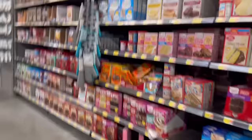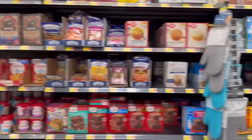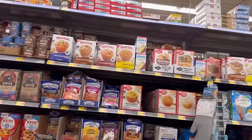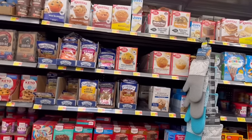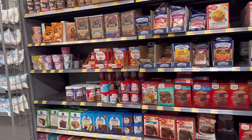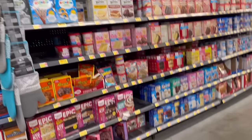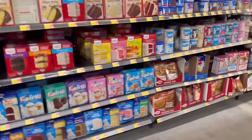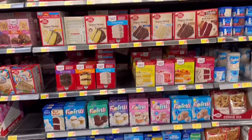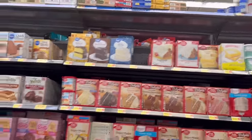Okay. Muffin mixes. What should we make this week? We haven't made chocolate in a while. Where is it? They're all out. Oh, I was also gonna do a new recipe that Nana told me about. I need white cake mix for that. No, I need French vanilla cake mix. Vanilla cake mix. French vanilla.